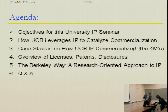Okay. So with those objectives in mind, here's the quick agenda. I'll talk about how the university leverages IP to catalyze commercialization. I'll just give you some case studies of how innovations get commercialized at research universities like Berkeley. Talk about licenses, patents, and disclosures. And finally, there's something that I call the Berkeley way, and that is how we manage the IP terms of research agreements and also how we manage invention disclosures. And for you people that have been at other universities, you might find this interesting. And then Q&A. By the way, feel free to ask me questions during the discussion.